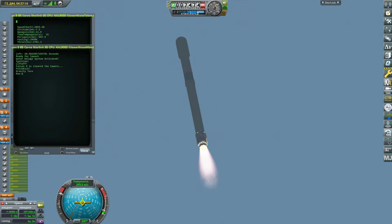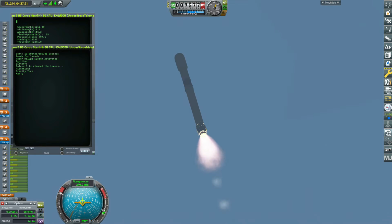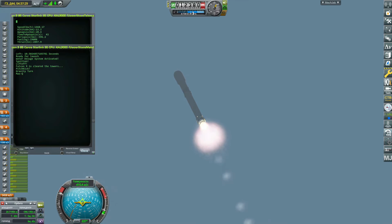In about a minute, we will have 3 events that happen very quickly, one after another. That will be MECO, or main engine cutoff, stage separation, and SES1, or second engine start 1. Main engine cutoff is where all 9 of those M1D engines shut down to slow the vehicle down in preparation for stage separation, which is when the first stage separates from the second stage. After stage separation is SES1, or second engine start 1.